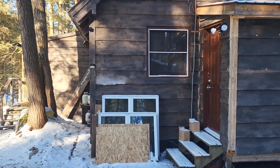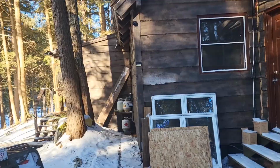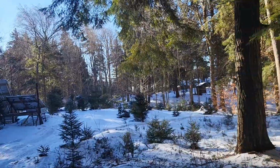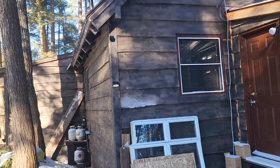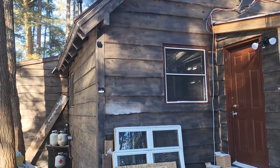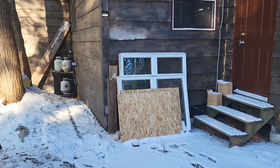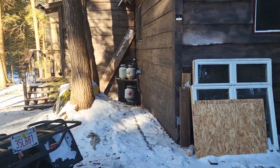These windows are going to go in the back corner here to take advantage of the morning sunshine, which in the summer would beam right in there. And that's a bedroom right now, but it's going to be kind of an open kitchen. I found those windows at the dump, so it was a good dump find.